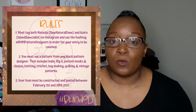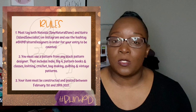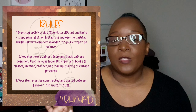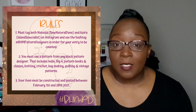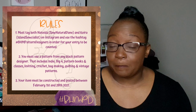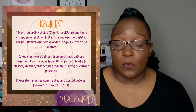The third rule or guideline for this challenge is that the item that you submit, whatever you sew or hand make from a Black pattern designer, has to be made and posted between February 1st and the 28th of this year, 2021. So those are all of the guidelines for the challenge.